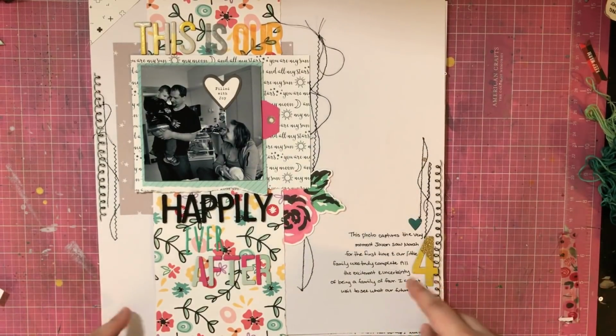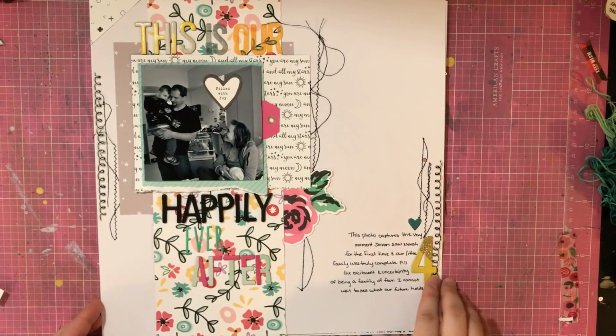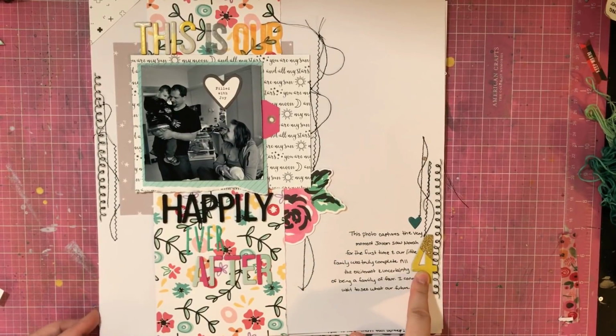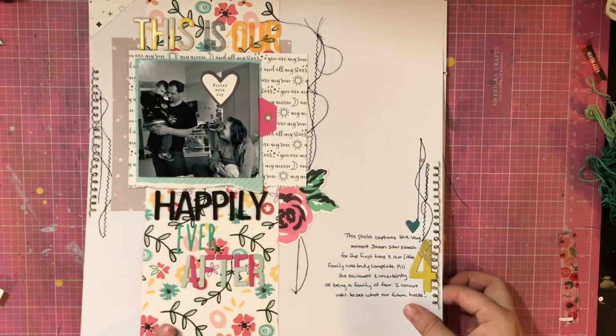So there's this one. This is also from my 30 days of sketches. Again, simplistic with pops of fun stuff going on. And my journaling, I got to use this beautiful floral I've kind of been hoarding, so I was excited about that. And I did some stitching, which I have been doing a lot of on my layouts lately.